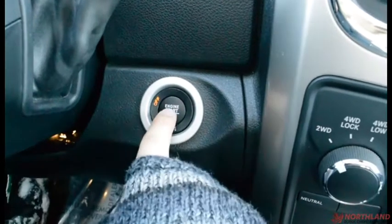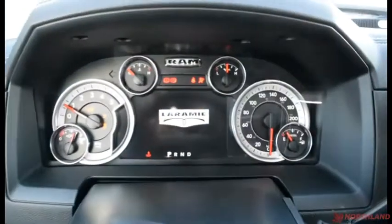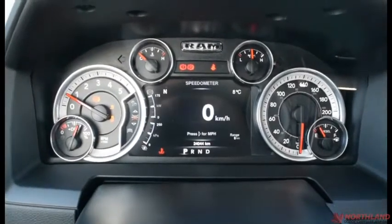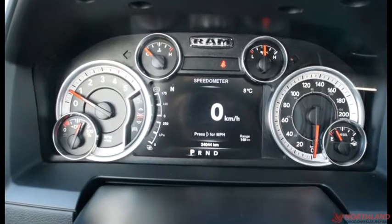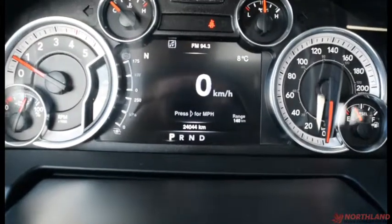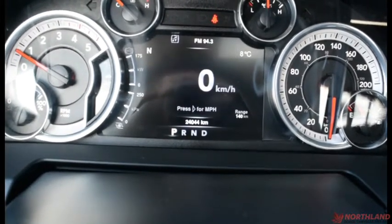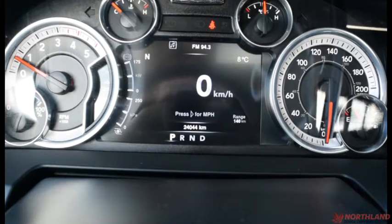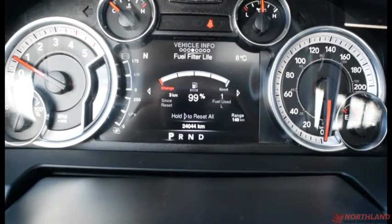Okay, let's start her up. Key is in my pocket, so foot on the brake, press the button, and we're good to go. Now in the center here, we do have our speedometer and our odometer, as well as we have our transmission temperature and our oil level. We also have our speed in the middle, plus what the temperature is outside, and how many kilometers, which is only 24,000, that's not very many. As well, we do have what channel we're on. We can change that guy from that to our vehicle info.